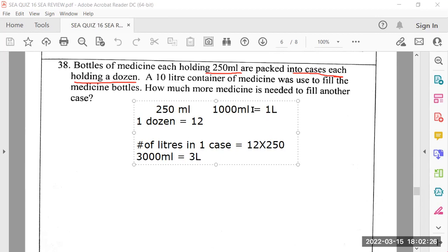So let me recap. One bottle of medicine would have a total of 250 milliliters, right? You need to know that 1,000 milliliters is equal to 1 liter, as you could see here. The other piece of information is that 1 dozen equals 12. So how many liters of medicine would there be in one case? There would be a total of 3. So let's go on to the question now.